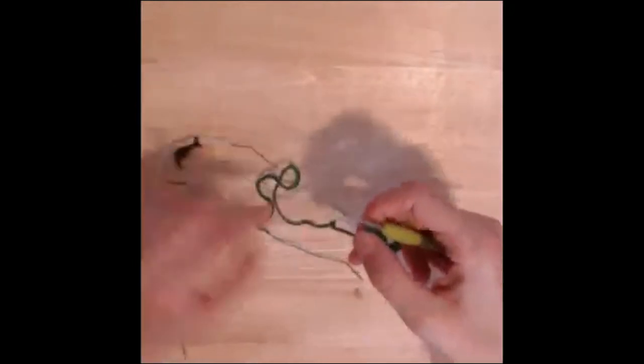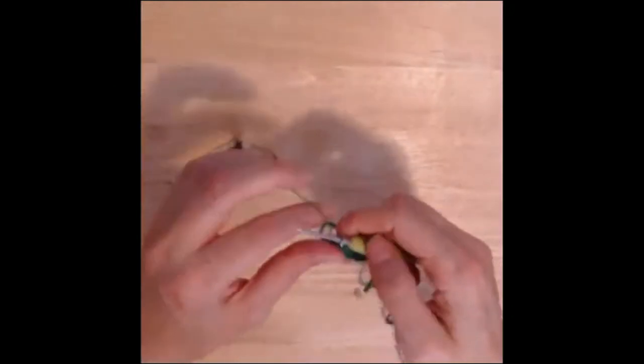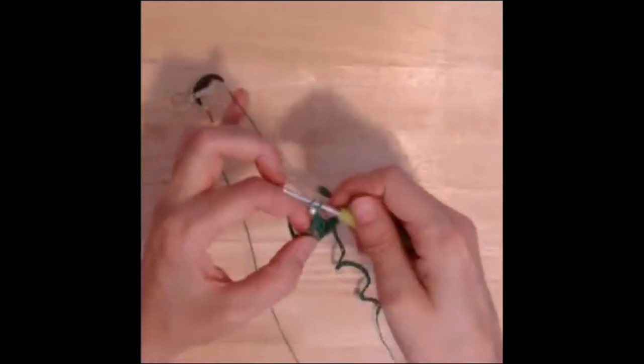One, two. Double crochet. Slide up a bead. Around it. There we go.